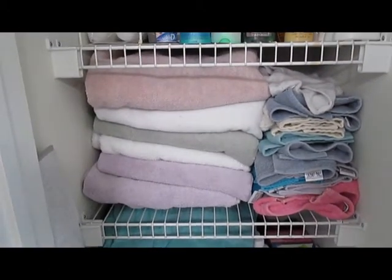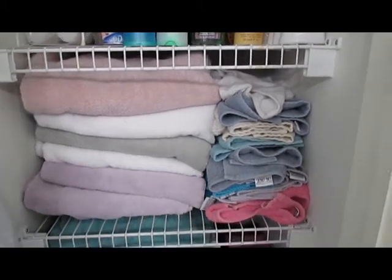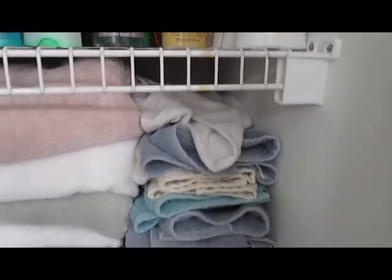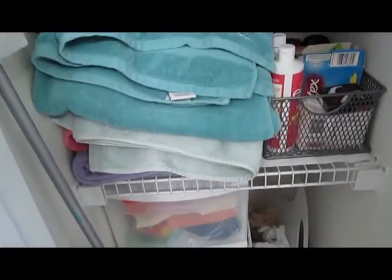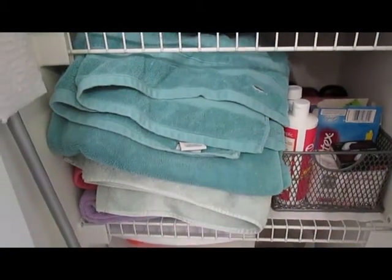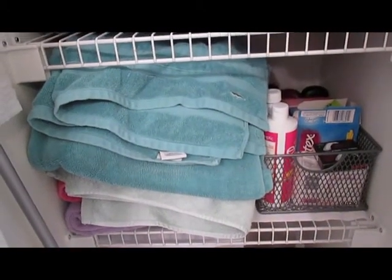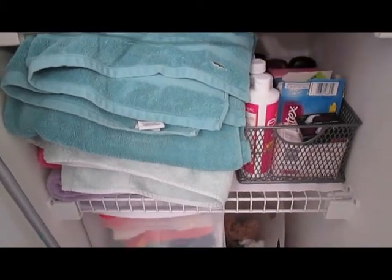We have bath towels on the left and hand towels on the right, in addition to backup Turbie Twists. So that is pretty much the same. On the last shelf, we have more bath towels on the left, which was the same, but I took some out because we just had too many. I'm going to donate them when I take the clothes today.